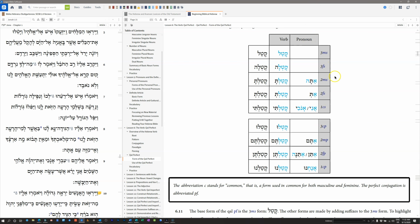So what he wants you to see is if you can just memorize the third person pronouns, 3MS will be pretty easy. It's katal, it's the base form, it's the lexical form. And then to make this feminine singular, you just add the kametz hey feminine singular ending. All of a sudden you've got the feminine version, just like you would for a noun. If you want to make it plural, whether it's masculine or feminine, instead of kametz hey, just turn that kametz hey into a shureq, and now it's plural.